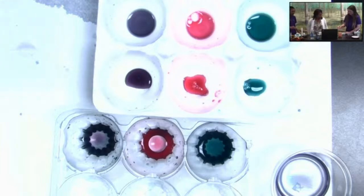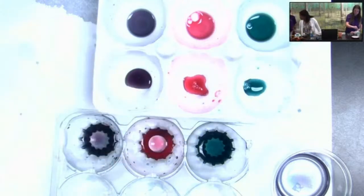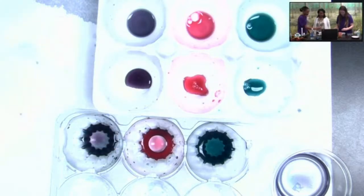So now you can play around with it and see what happens. So now you've got your acid and your base. What happens if you take some of your basic solution, which is your sodium bicarbonate, and add it back into here? I like the positive.